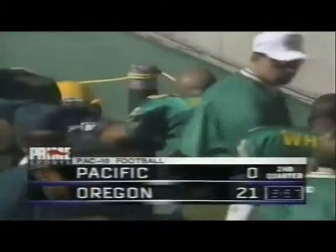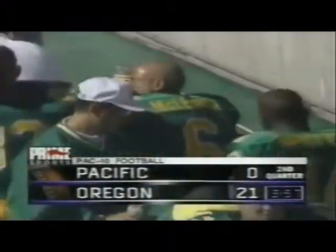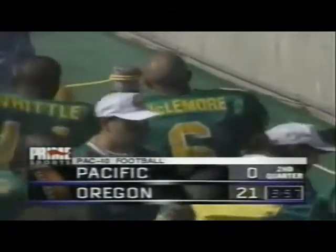Well, you see, he widens the corner. The corner widens out, gives him that inside position, and the safety is nowhere to be seen. He's running late with his back turned. I'll tell you, one-on-one against Kristen McLemore, with that much space in between, not going to cover him. So Graziani with the touchdown pass. He leads the conference in total offense, and the Ducks leading Pacific 21-0 early second period.